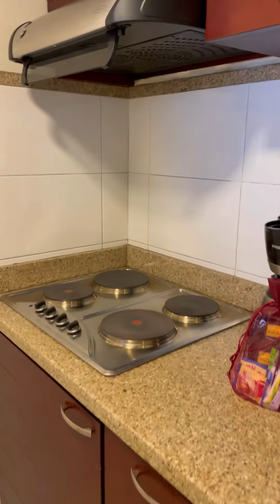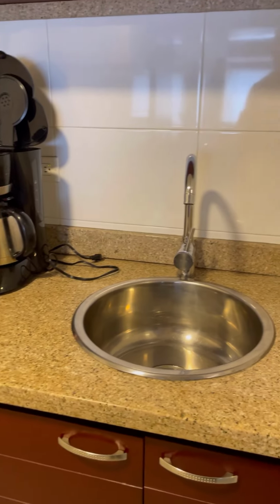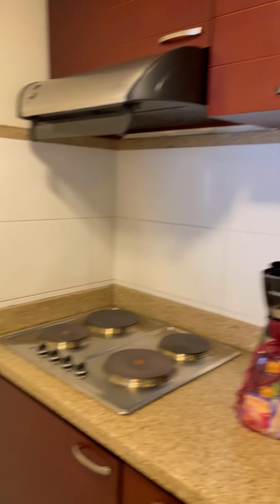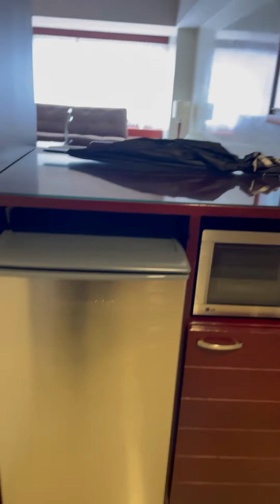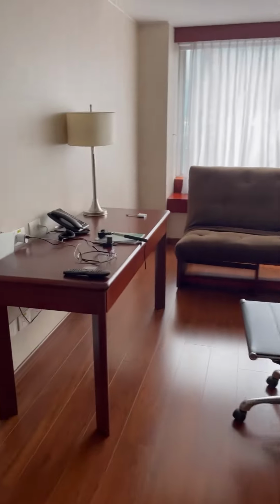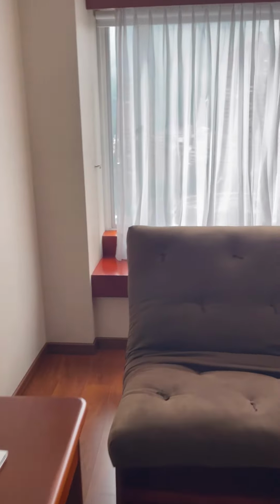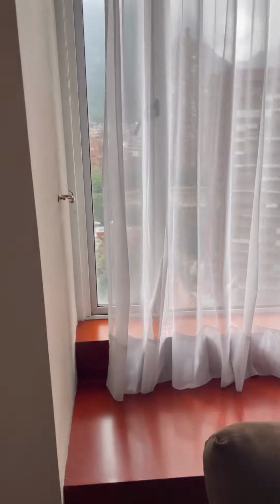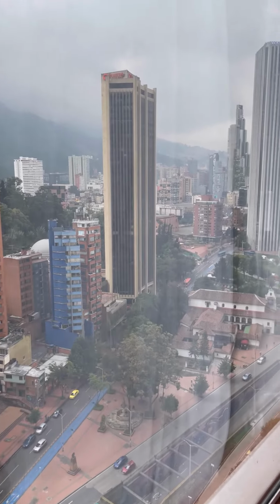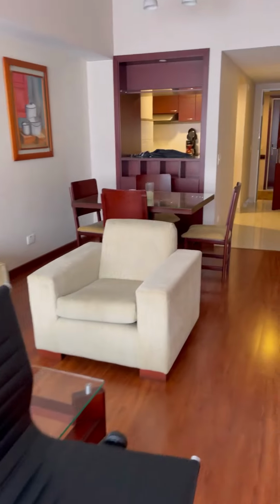Here's the kitchen. This is where I stay when I'm in Bogota. Nice little kitchen with a refrigerator. Nice little dining room area, living room with a nice view. It's actually like a one bedroom.